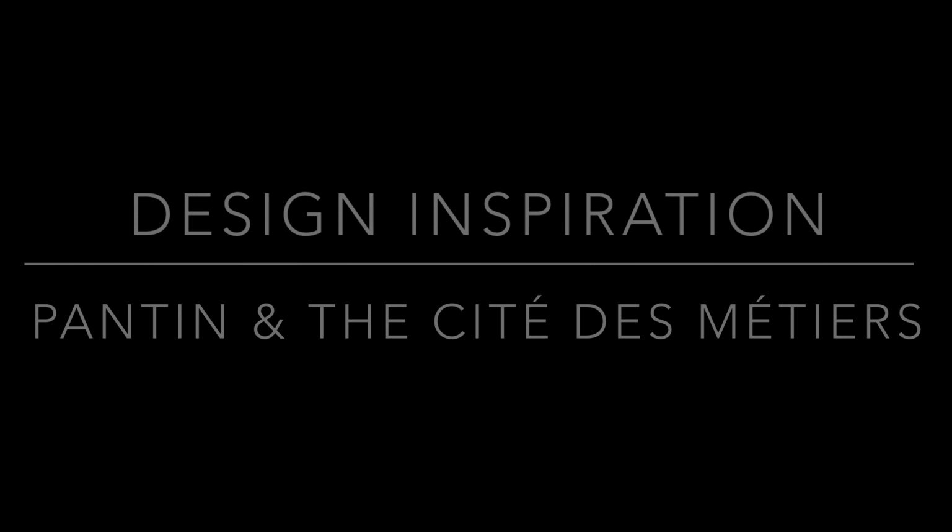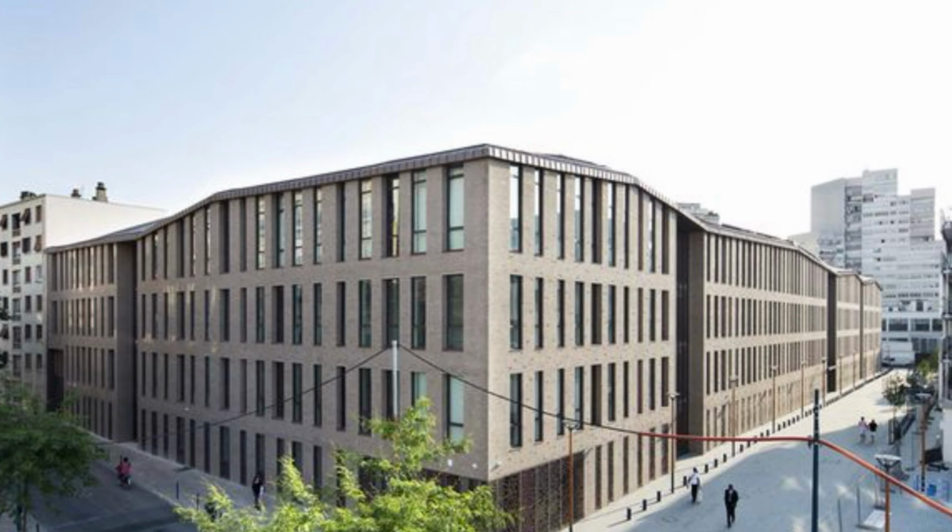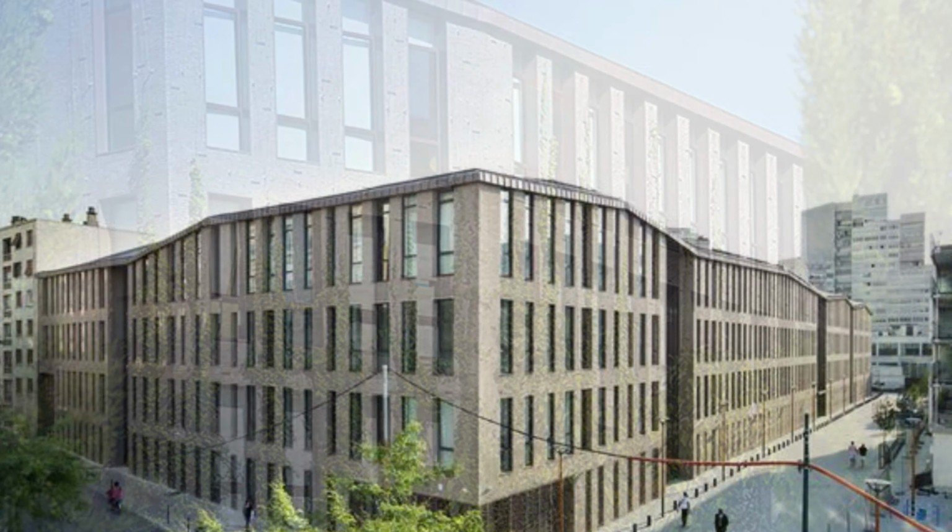Pantin is located about 4 miles or 6.4 kilometers from the center of Paris. It is bordered by the Canal de l'Ourcq to the east and the Canal Saint-Denis to the west. The River Seine also runs nearby. This area has a rich industrial history dating back to the 19th century when it was an important industrial center, particularly known for its textile and metallurgical industries. Over time, it's transformed from an industrial hub to a more diversified residential and commercial area.